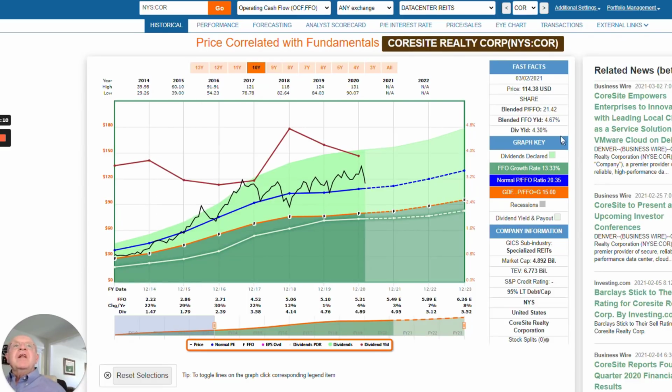Well, today the dividend yield is 4.3%, but we also can see the payout ratio of funds from operations has actually increased a little bit. But I don't want to get too technical here. The point I'm getting at is that this has a 4% yield. It is very pricey. It's trading at even above its normal price to FFO. That's because these data center REITs have been so popular lately.